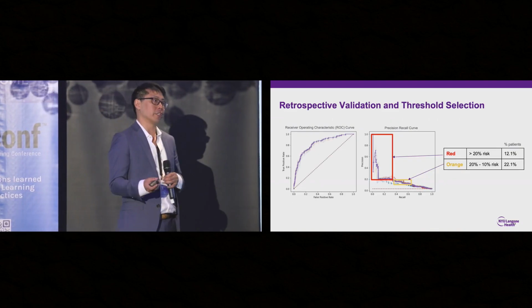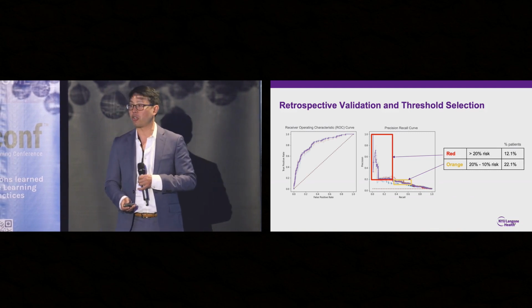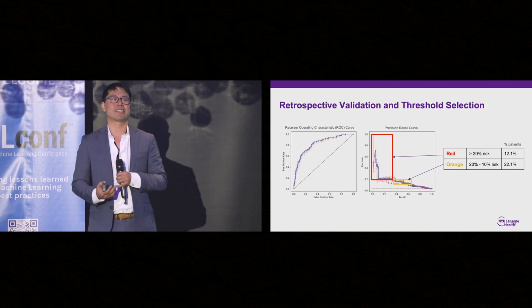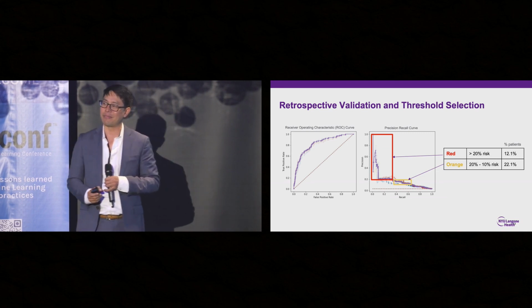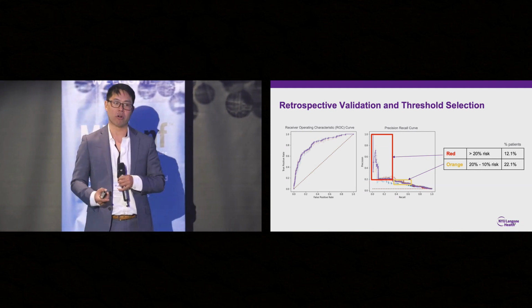So we created a model. You can see the AUC curve on the left. On the right is the precision recall curve, or positive predictive value versus sensitivity. And you can see, it's generally not an easy task. Even in the best cases, for about 30% of the population, we can identify 1 out of 5 times that people actually have one of those events in the next 12 hours.